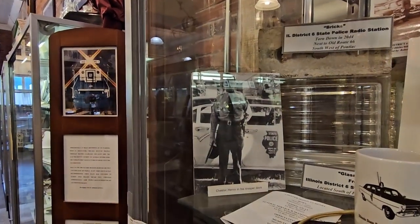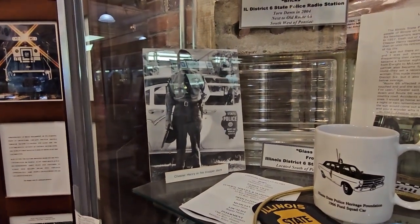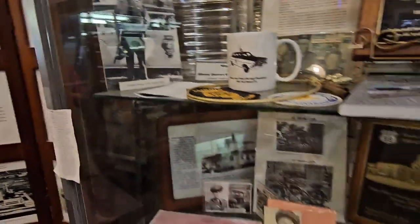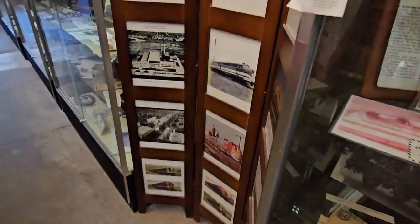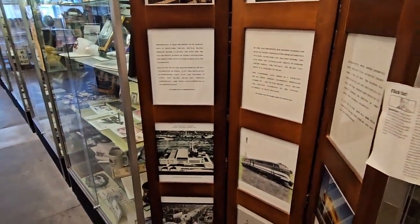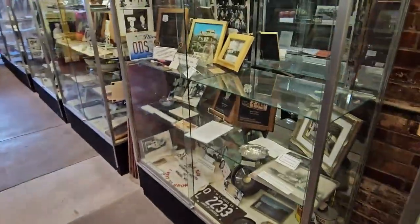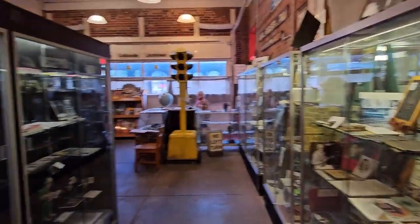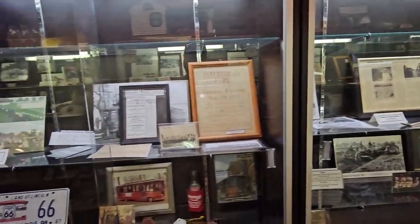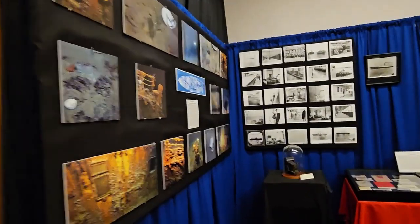Chester Henry and his trooper days. It's like an old Pontiac, maybe an Oldsmobile. I think they have something like that here. Do they? Yeah. This is amazing. Guys, there's just too much for me to go through here. There's no way I can show you all this. But if you're in Pontiac, you got to stop and check this place out. So I had to show you this.